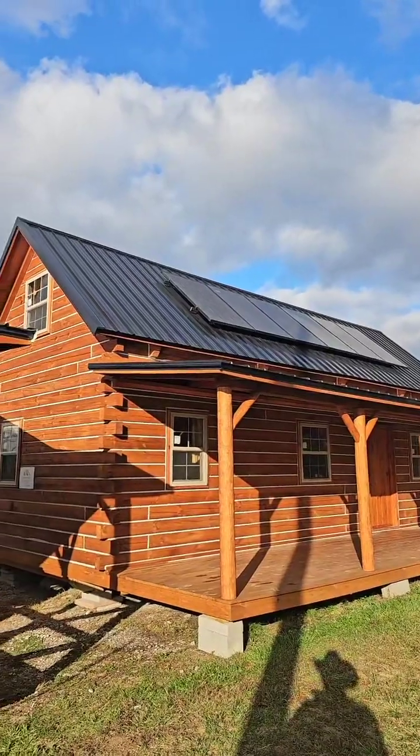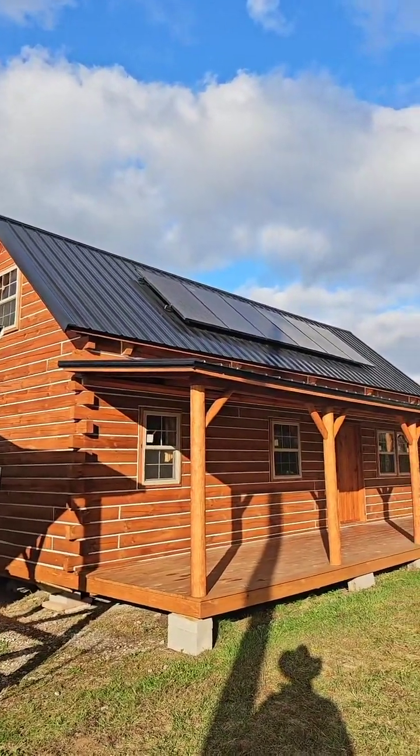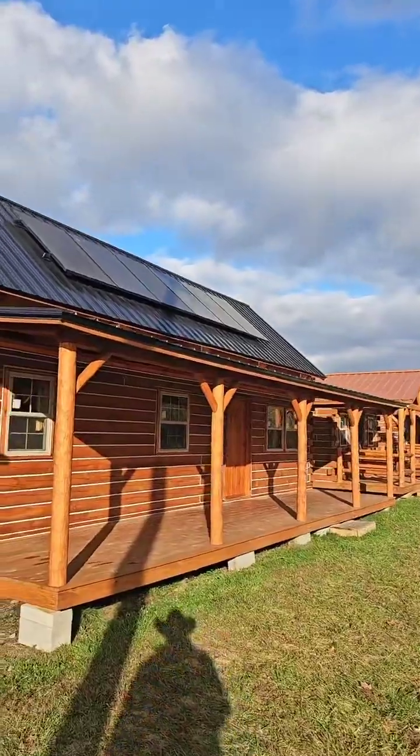This cabin here is $55,000 as you see it. $65,000 with electric in the guts. $82,000 turnkey. That's electric, plumbing, heating, and cooling. $82,000.